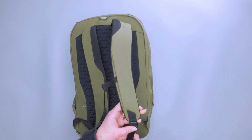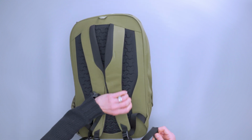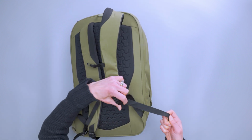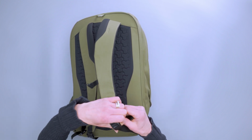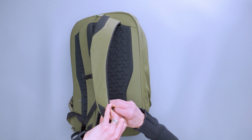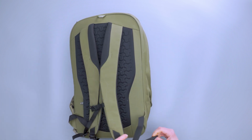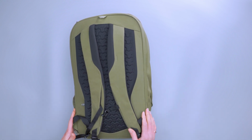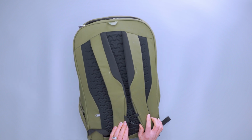You can adjust the shoulder straps very easily. It slides, here we go. They slide fairly easily. There aren't any strap keepers, but there isn't a whole lot of excess strapping here, so it's not like it really gets in the way. Just something to realize that there's no strap keepers.